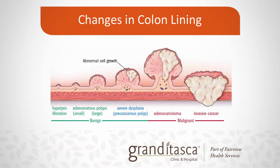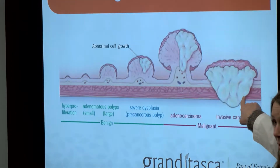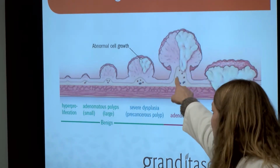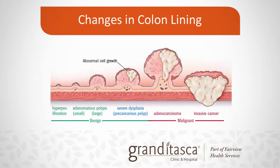We know that normal colon polyps make a little bump that can turn into a bigger bump. As the bigger bump grows, it has a risk of turning into a cancer. So our goal is to find these before it turns into this. Now, this is a polyp that has some cancer in the top, but we can take that off there at the base and you don't need to have a surgery. As long as that base doesn't have any cancer cells, we can just take that off with the scope. So even finding a big polyp with cancer in it doesn't necessarily mean you have to have surgery.